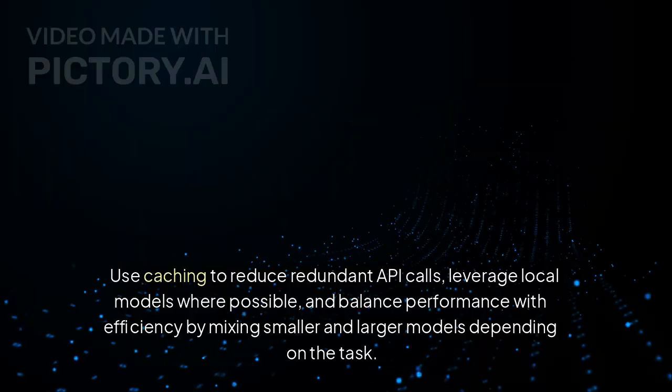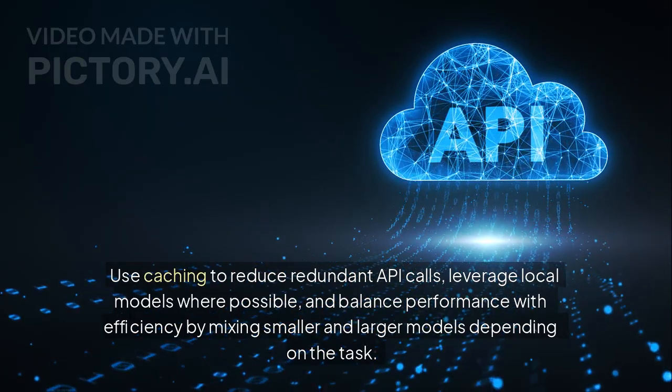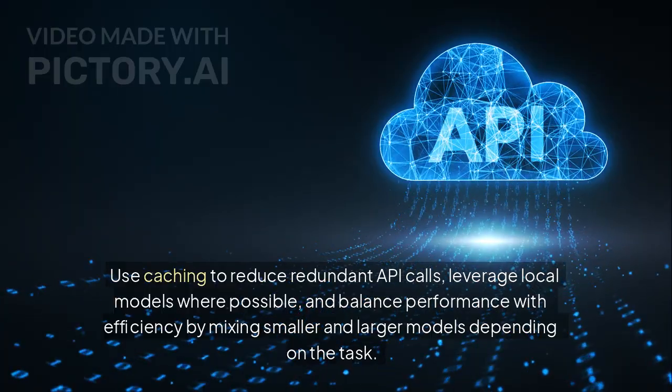Use caching to reduce redundant API calls, leverage local models where possible, and balance performance with efficiency by mixing smaller and larger models depending on the task.